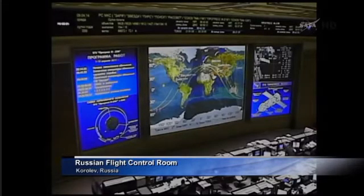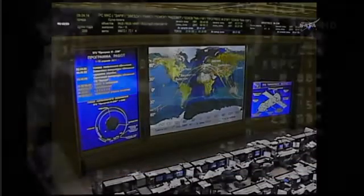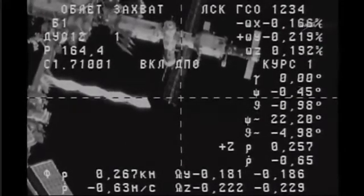Yes, velocity is 0.69. Fly around. Capture 1.7101. Velocity is 0.66. Observing the vehicle. The fly around is with angular rate 0.2 in the pitch channel. Copy. And we're trying to see the cargo vehicle in the window. Range is 270. Velocity 0.62. Just flying around.